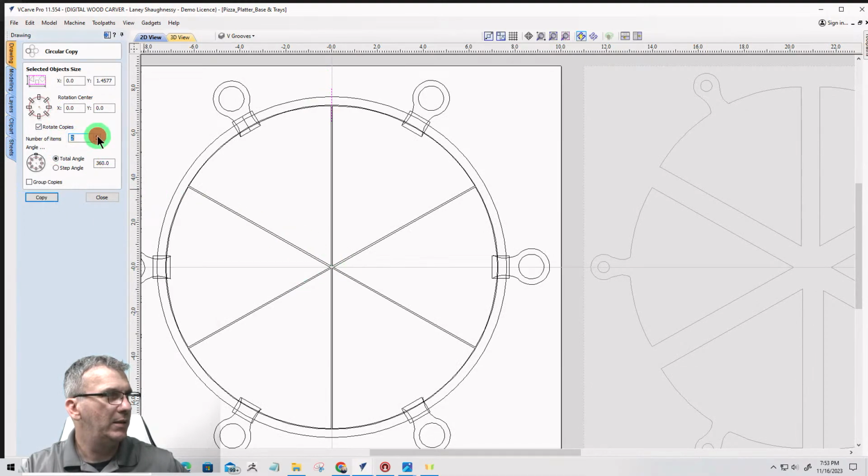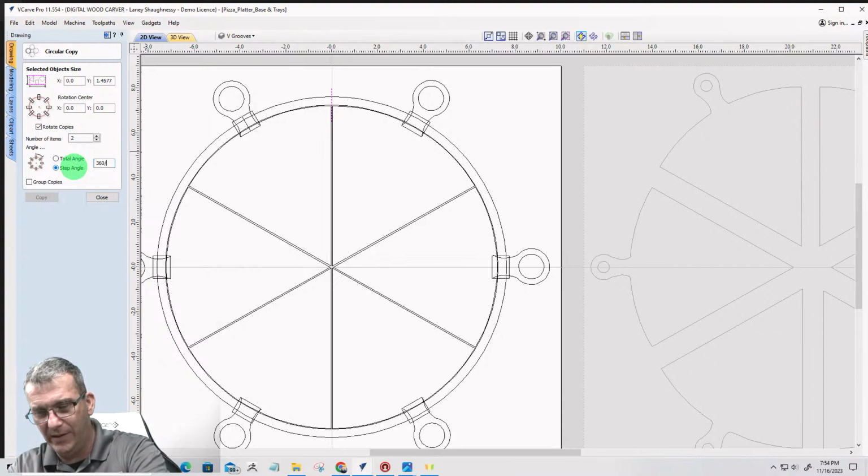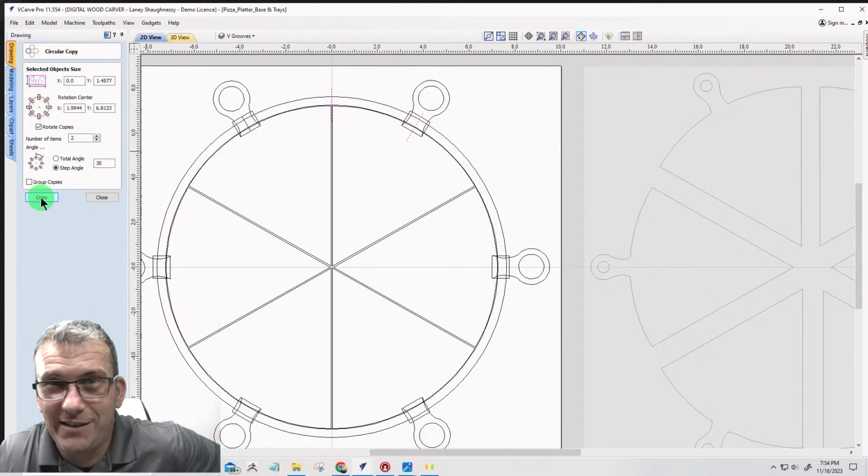Number of copies. It needs 2, not 1. 1 is itself. It's got to be 2 or more. Okay, let's go back to our step angle there, and let's go 45 degrees. All right, let's copy that over. So 360 divided by 6 equals 60 degrees. Let's copy that. That is true. And so that would be 30 degrees, ladies and gentlemen. 30 degrees is our magic number. Boom. There we go. Process of elimination, evidently.